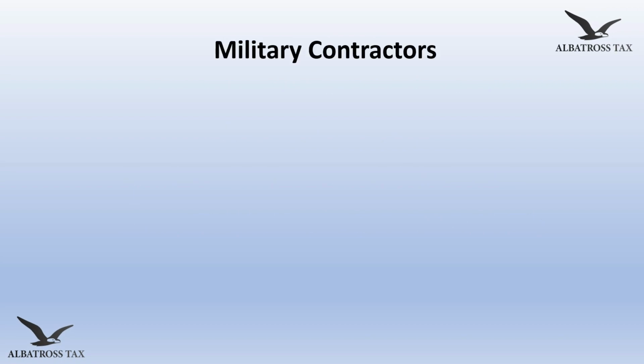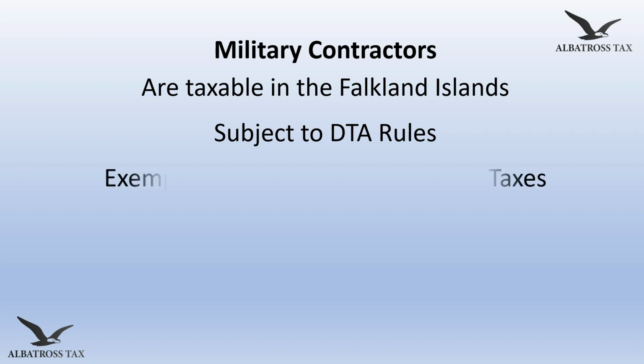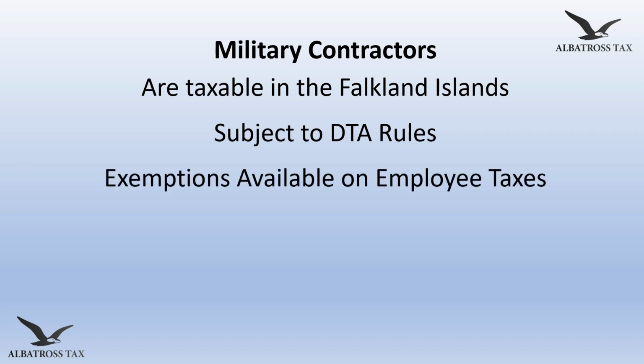Military contractors make up a large part of the overall economic activity of the Falkland Islands, and like any other business, are taxable in the Falkland Islands. If you're UK-based, your activity may be covered under the Double Taxation Treaty, although the rules around this are complicated. An exemption is available for employees on their taxes, although this relief needs to be applied for through the appropriate channels and approved by a high-level committee in government. Acceptance is by no means guaranteed.